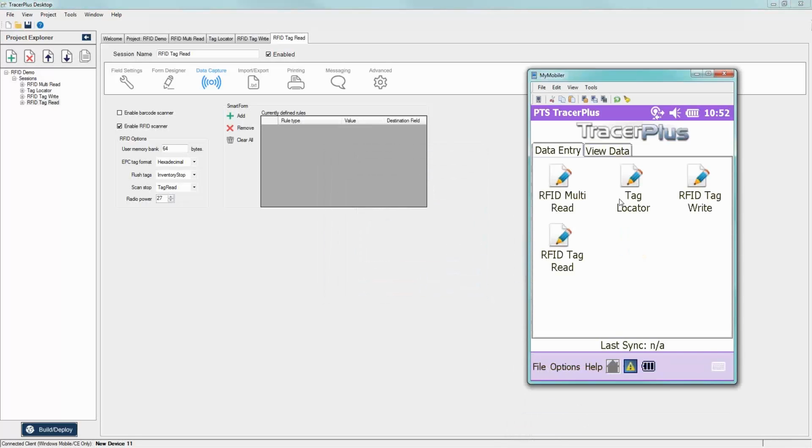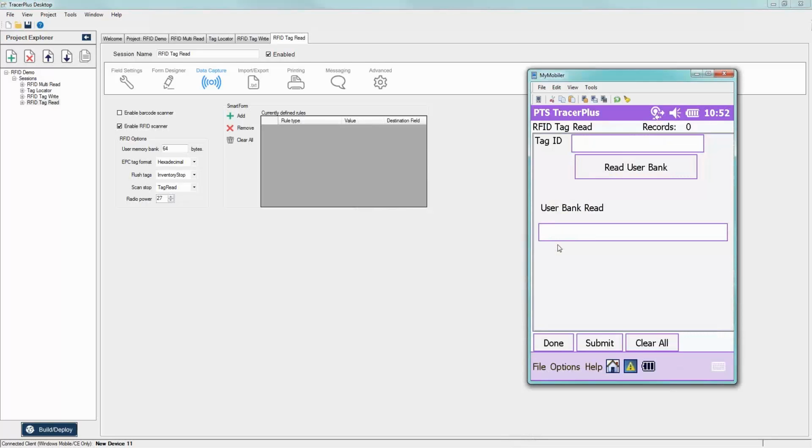Pull up our device, go to our tag read. Now let me try to read our same tag here. Should be our 871. It's a little difficult to read sometimes when you have 1,000 tags in your office. Let me try to get this focused a little bit more here. There we go. There's our 87. If I click Read User Bank, there's that piece of information that we just wrote to that tag's memory bank.